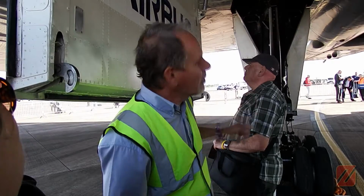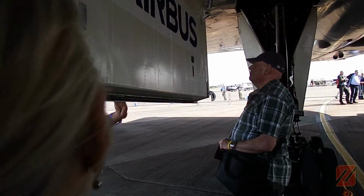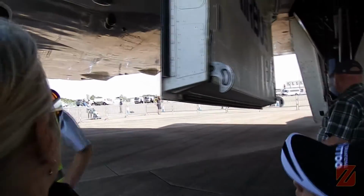If we have a problem with electrical power, there are two things on the aircraft that will help us, and that's a dog and a rat. The dog, if you want to pop this side, just mind your head on there.